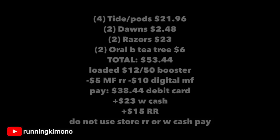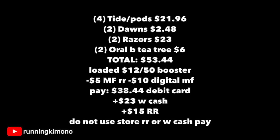So looking at the overall basket, 4 Tide products. Grab the pods and the liquids, $21.96, 2 Dawns for $2.48, 2 razors for $23, 2 Oral-B tea tree oil toothbrushes, $3 a pop, so that's 6 for 2, for a grand total of $53.44. I had my booster loaded, which is $12 back when you spend $50. I had one $5 manufacturer register reward from a Dove deal I did earlier in the week. Presented that, plus I had $10 in digitals that I just showed you in the slides previous.